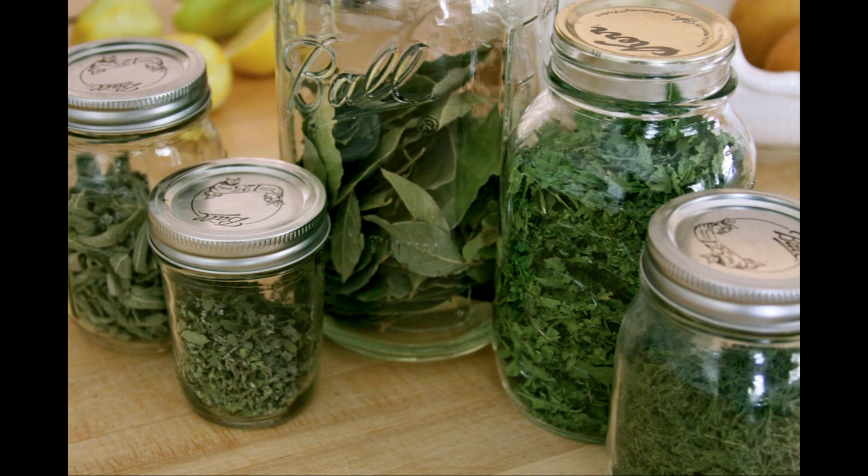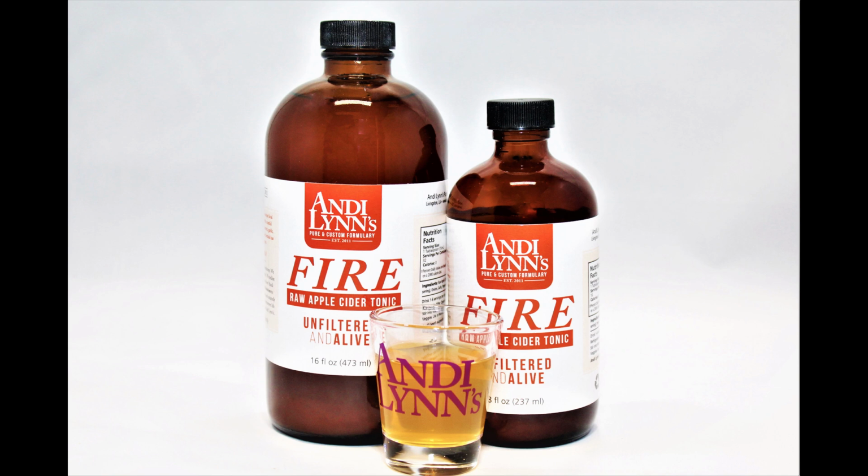Yes, and that is actually an alternative to preserve herbs. And if you're interested in using herbs as medicine, a great way to deliver the benefits of those herbs is to soak them in apple cider vinegar. You can pack a mason jar about 2/3 full of any type of fresh herb, and then cap it with raw vinegar. Let it sit in a cupboard for 2 to 3 weeks, and just shake it whenever you think about it.